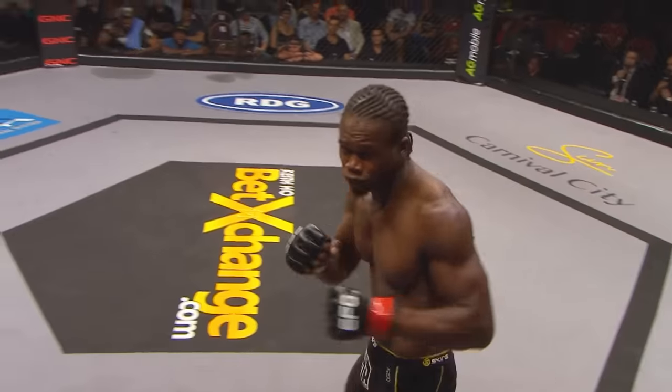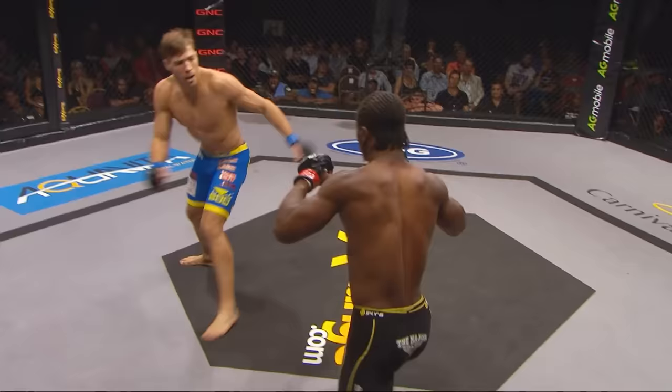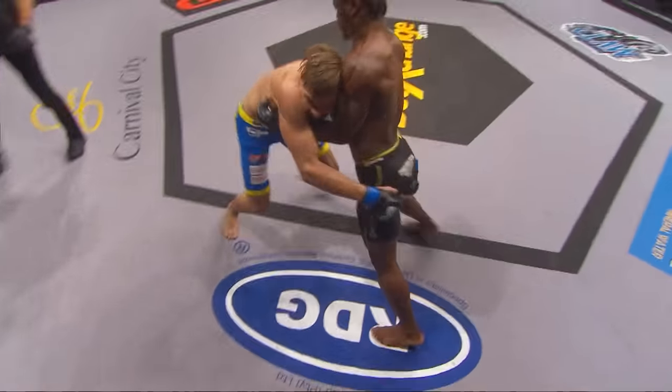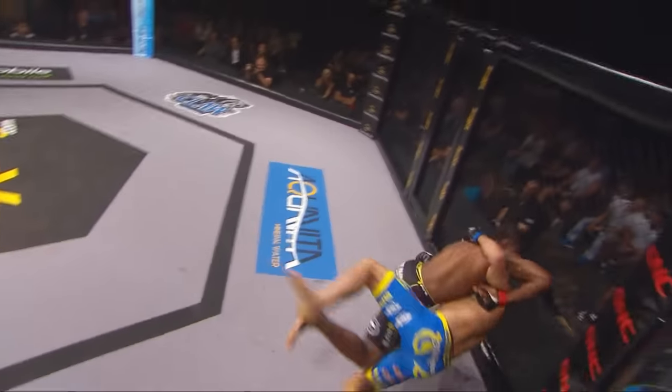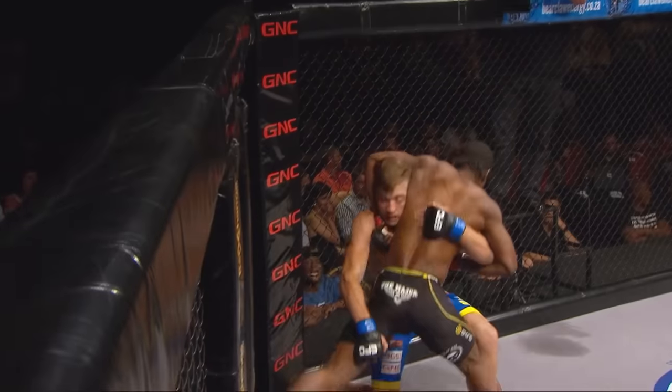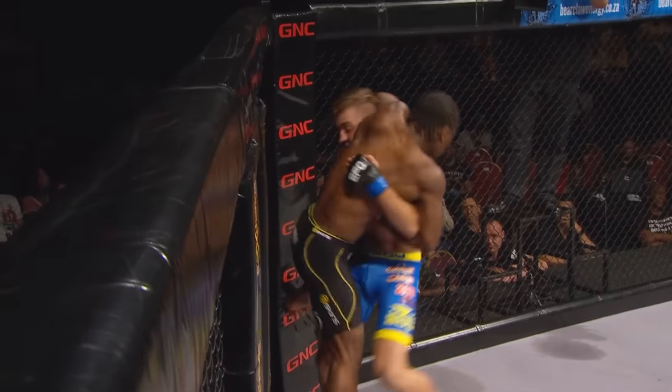Good aggression shown by McCooley every time in the pocket. And how nicely timed was that Superman punch off of the cage. But really, this was super impressive. You can see he's put some time in on the mat as Bruno McCooley wrestling. So much of the game is dictated by guys that are strong wrestlers.